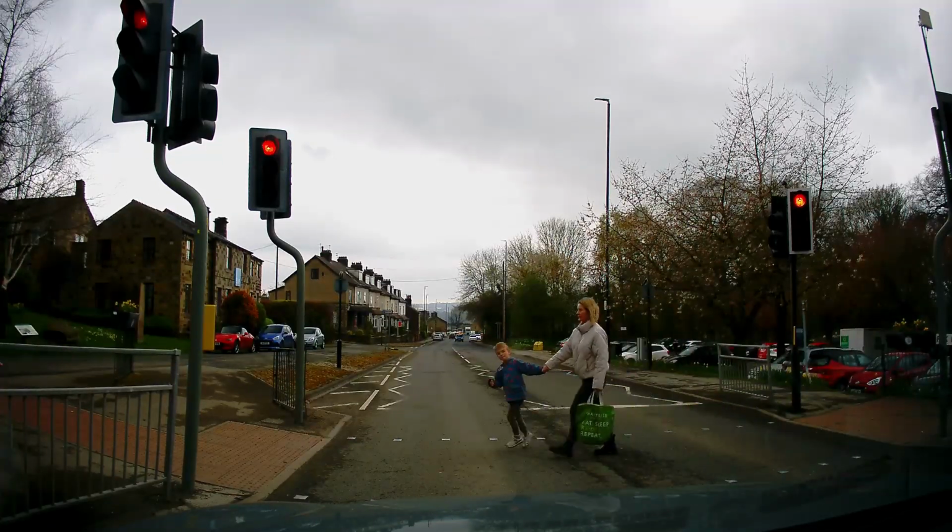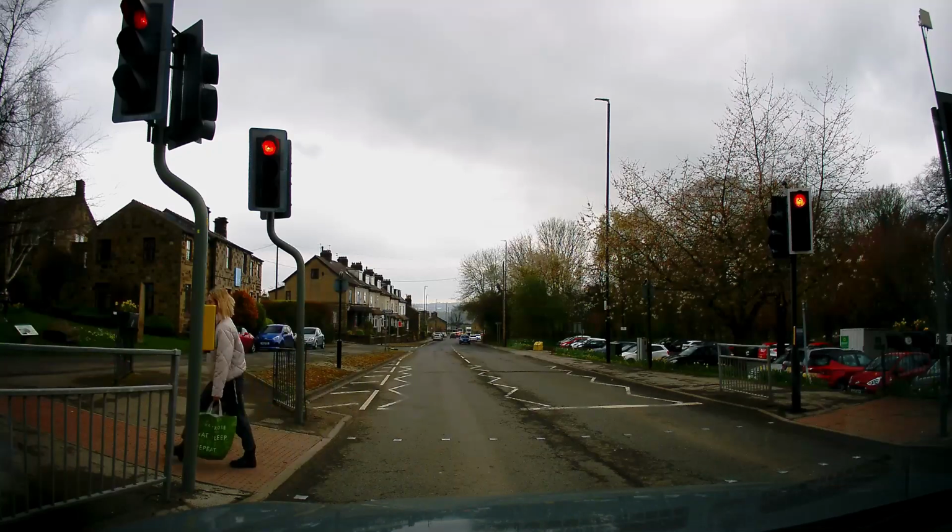At the end of the road, turn right, A6120, Broadway. So now it's telling me at the end of this road I'm going to turn right.